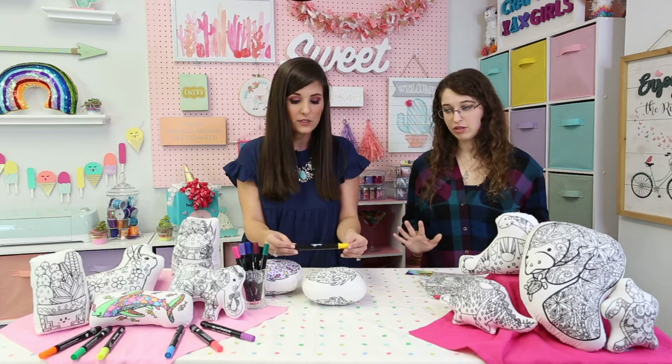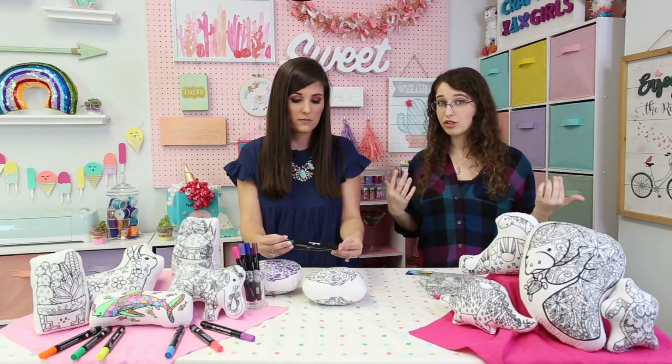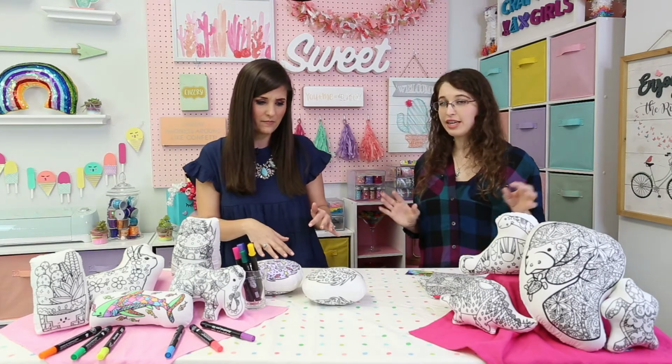I do sell these. These are Marvy Uchida brand. I love these because the colors are nice and bright. They're actually what they're supposed to be, and they actually stay in your fabric. And these ones are cool because you don't even need to heat set them with an iron. That's amazing. I mean, heat set's not going to hurt them.